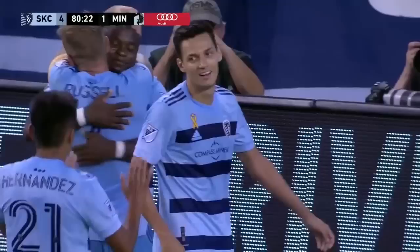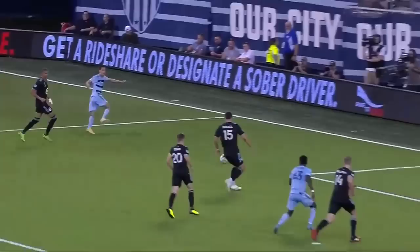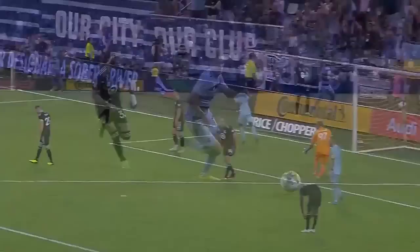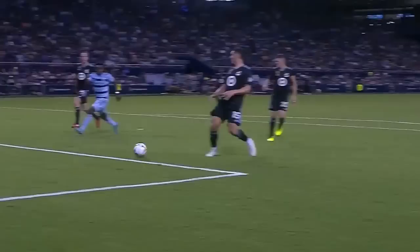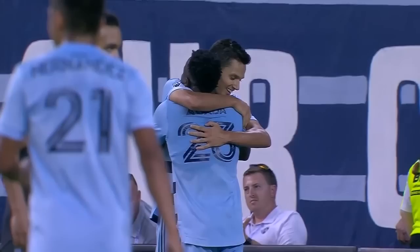This is because Eric Tommy wins that ball, gets a deflection. Shaloui does a great job staying with the play, gets his head up. Perfect ball across. Willie Agata makes the right run in this moment, slots it past St. Clair. 4-1, Sporting Kansas City. Exactly the goal that they needed.